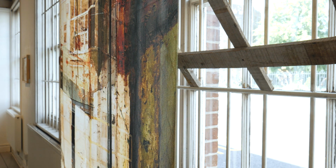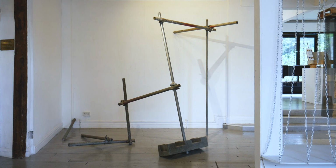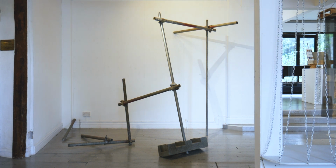And even though I've been working towards a show, this isn't a full stop. My work is ongoing. This isn't finished work. This is stuff that is going to lead into what I then do on my MA and what I then do once I've graduated from the MA.